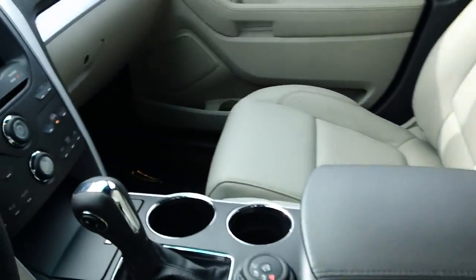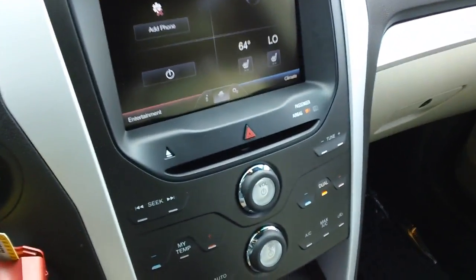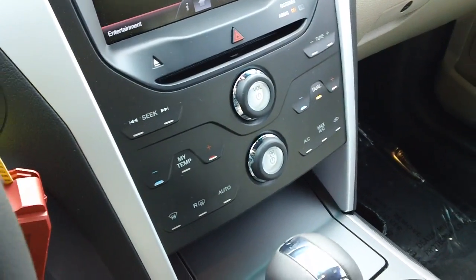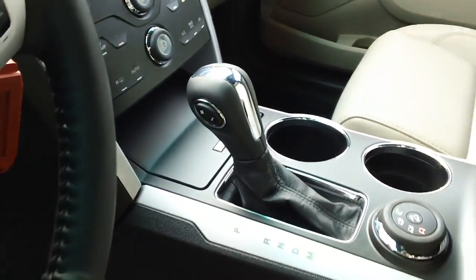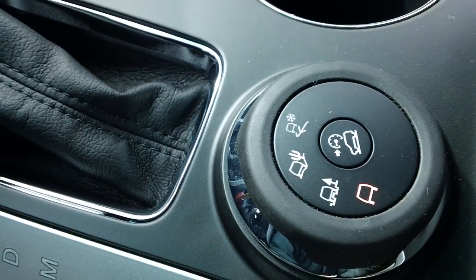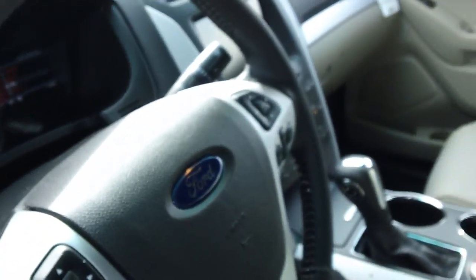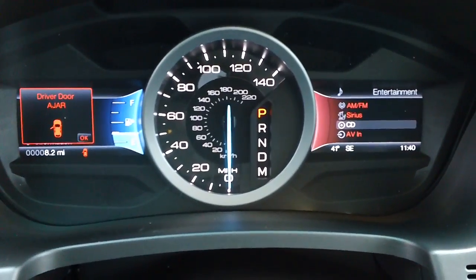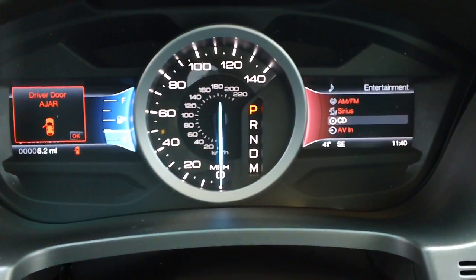The center console features all your membrane switches, very nice to use. At least these things aren't going to get stained and beat up like in other vehicles. We do have your Microsoft Sync package, which, if I come over the top here, lives right there. Descent control, that's your control right here. And the steering wheel features your media control, cruise control, and instrumentation, as you can see. Very, very easy to understand.